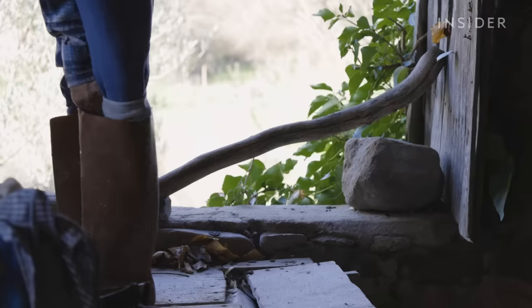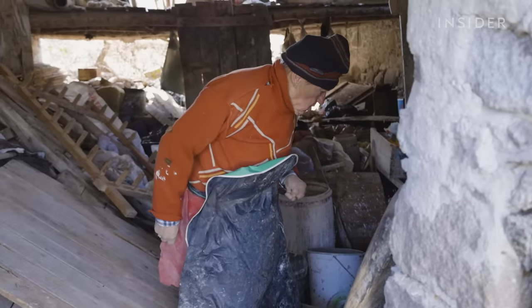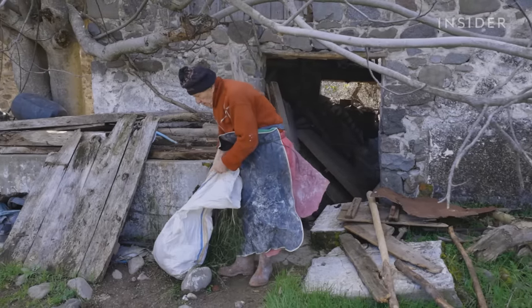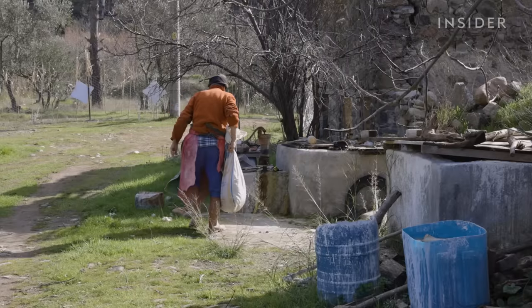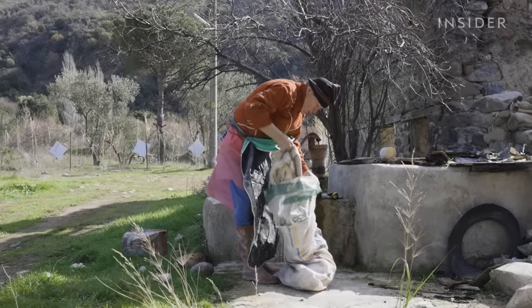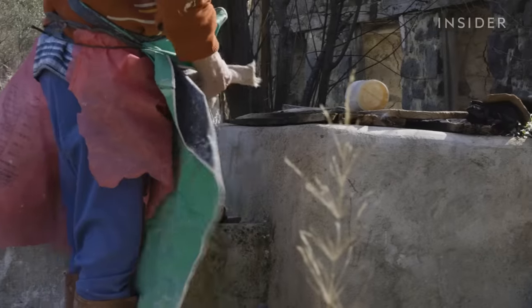He puts on his work clothes, tough boots, and a homespun nylon apron and begins the day. This was once a popular area for tanneries, but now only Ismail's stone workshop has survived. He knew he was interested in making parchment since he was just 6 years old. He remembers leather tanners and parchment makers cleaning their hides near his home.